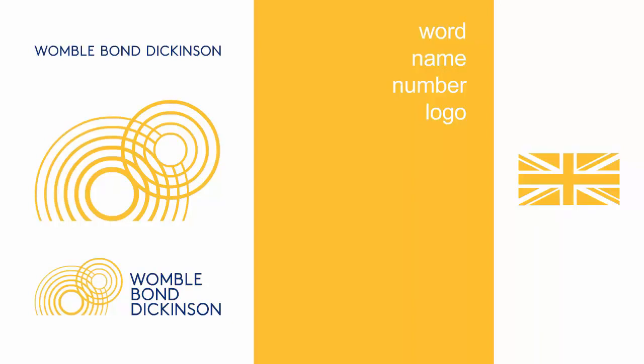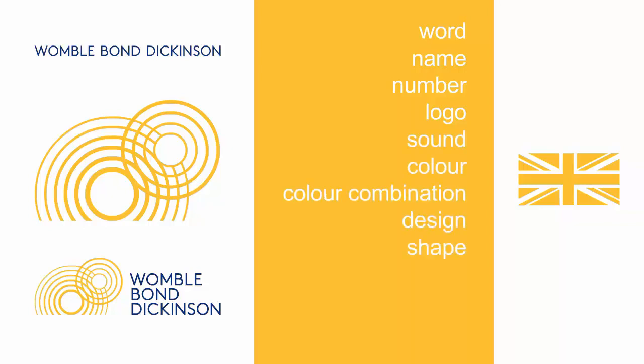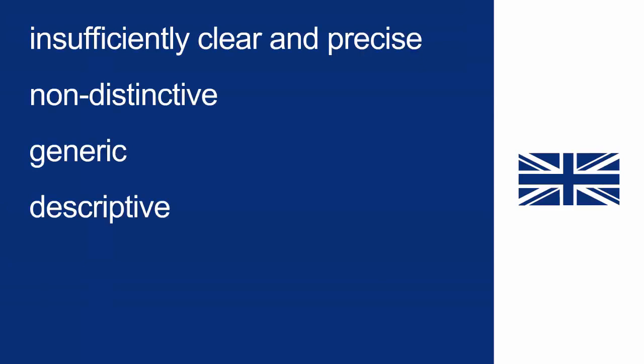of these. Trademarks can also take the form of sounds like jingles, colour and colour combinations, and designs and shapes of products. Other kinds of possible trademarks include position marks, multimedia or film marks, and even hologram marks. So it is quite a broad spectrum of the types of signs which could be registered as trademarks. However, certain signs are not capable of registration in the UK.